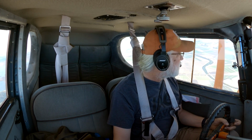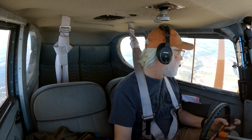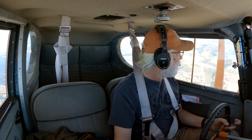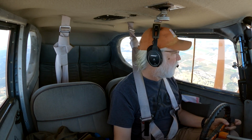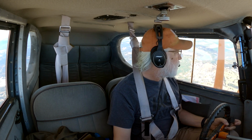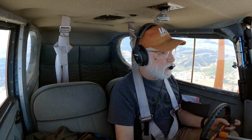It started making its way across the United States. It started out on the East Coast. I actually had a brief email conversation with the guy who owned it in Boulder, Colorado. He was the person who put the 165 horsepower Franklin in it. He owned it for a couple of years before he sold it to someone who took it to Byron, California, and then promptly ground looped it shortly thereafter.